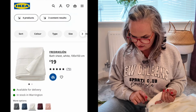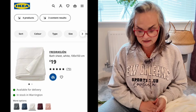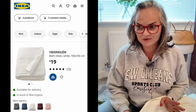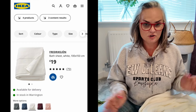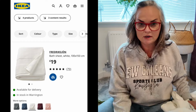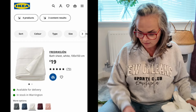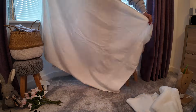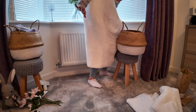Now, these bath sheets are available in different sizes. So these are 100 by 150 centimetres, and they were £19 each. I know that seems a little bit extreme, and you can probably get bath towels cheaper, but they do feel a really nice quality. I'm going to stand up and show you how big they are. Anyway, they are very big and very lovely, very fluffy, and they are going to get washed. 2 in, 2 out. If we like them, we've said we'll go and get some more.